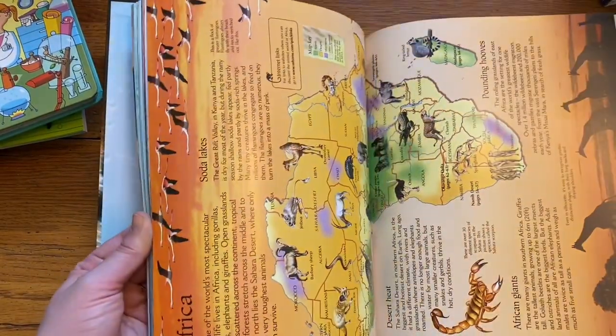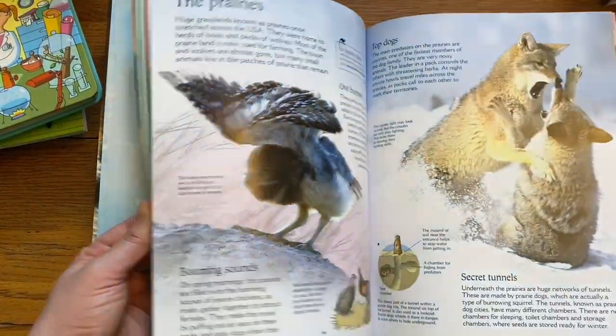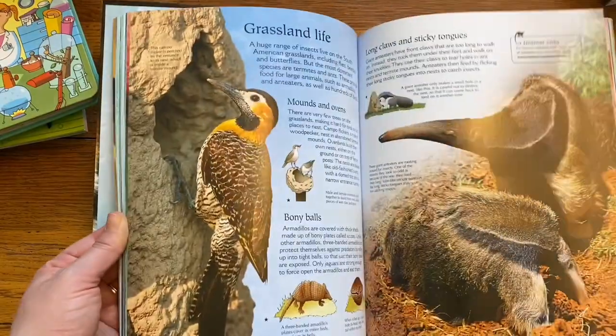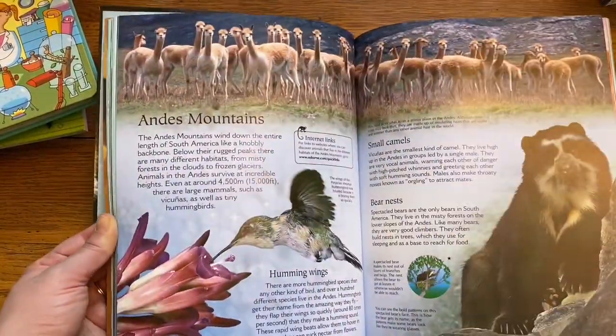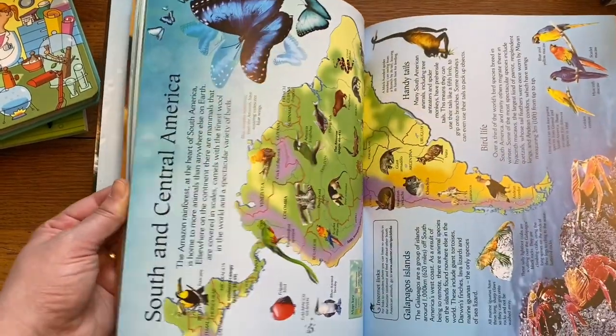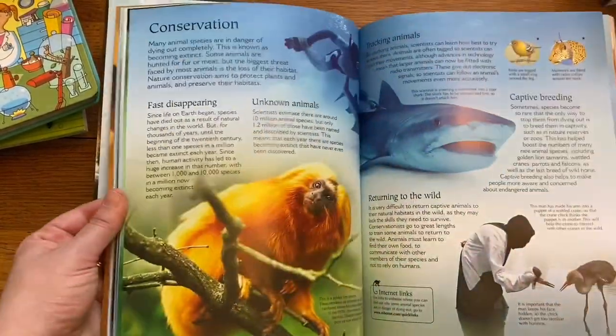So this is perfect for us. And I like that it also covers a lot of places that are maybe not quite as well known. It doesn't have the same old stuff that you see in every child's book about animals, you know?